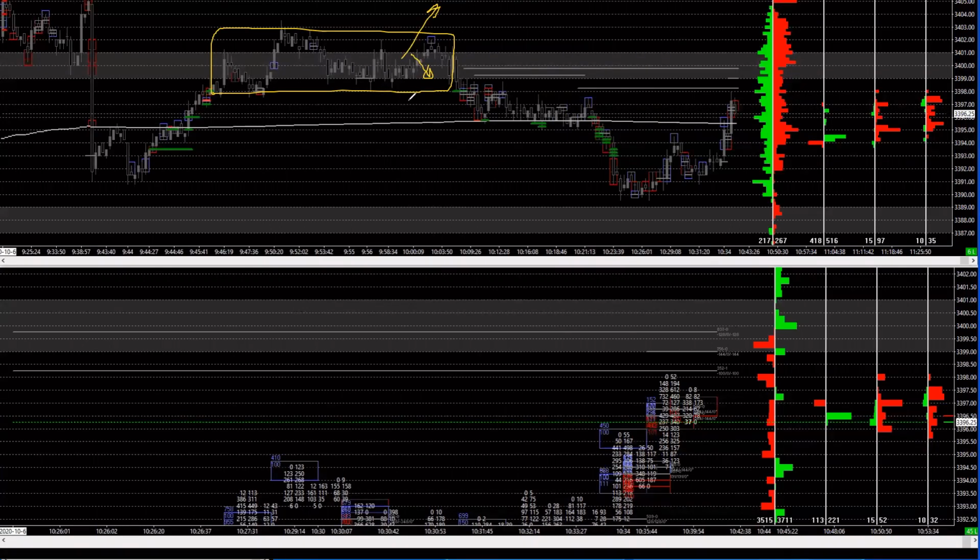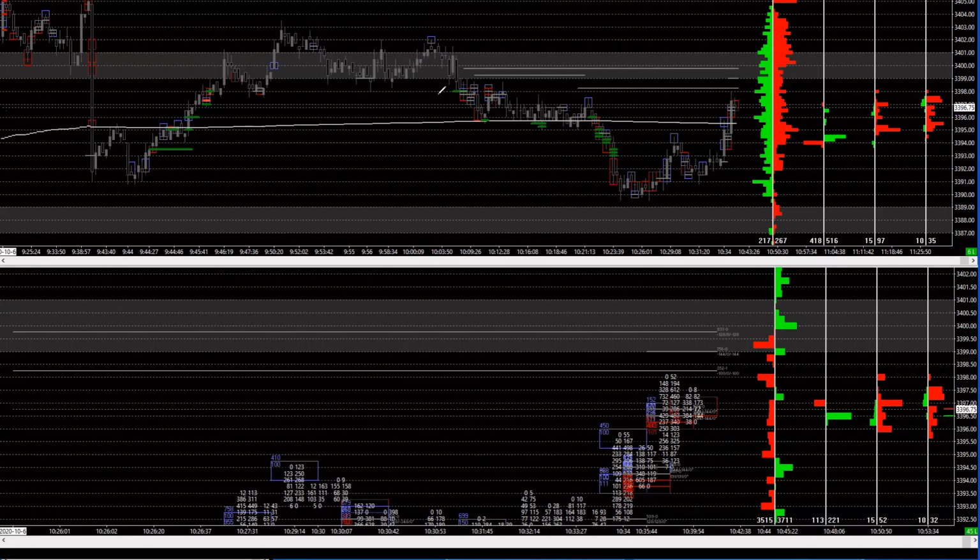Or you could wait for some direction and then use that as a guide to maybe decide what side to play it on. Just an idea. It doesn't have to be your complete idea. It could also fit into your idea. So you got this box. You have direction, which is right here.